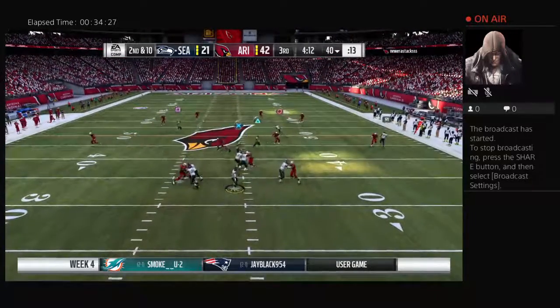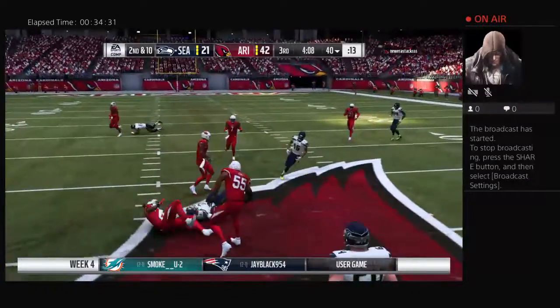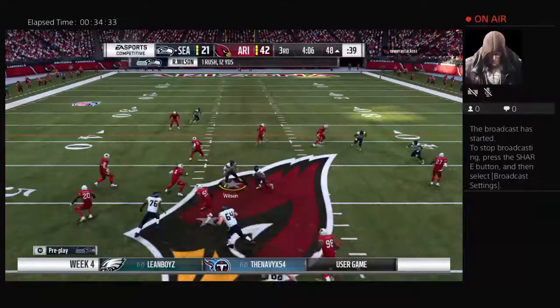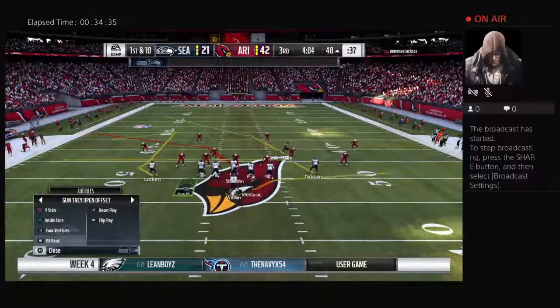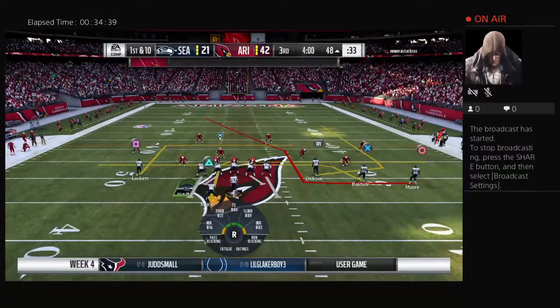Second and 10. It's Wilson again. Forced out to his left, and an alley to run. The rushing numbers for Wilson maybe down from earlier in his career, but he's still a threat to go, showing it there, picking up the first down.